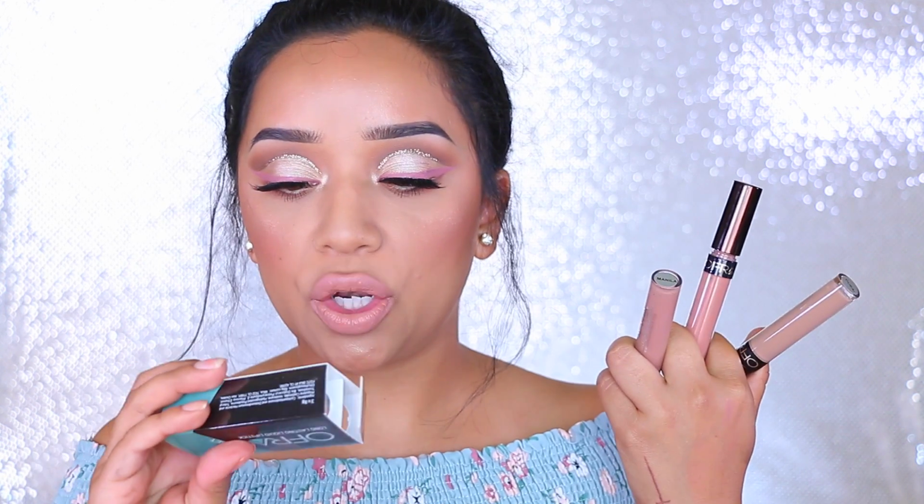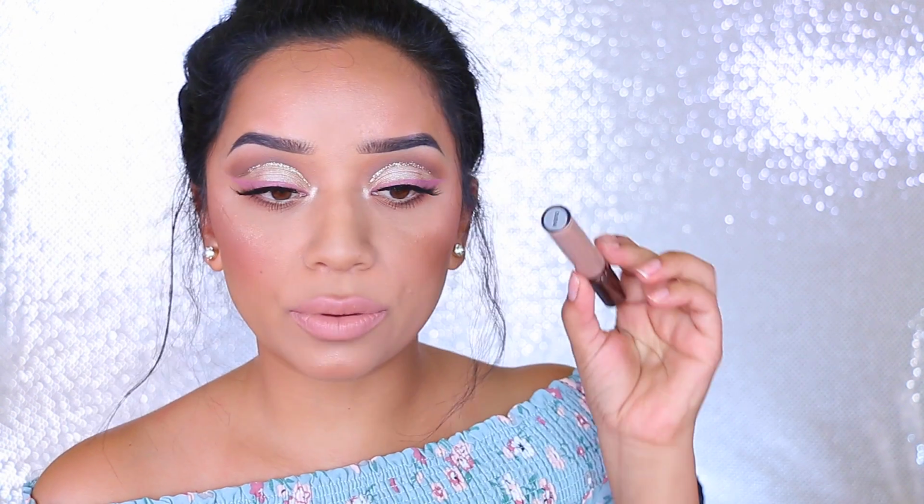I'm actually going to mix Bel Air because this one is a tad bit too light for my taste. Bel Air has more peach undertones. This is the Nudes lip set by LooxiBeauty. I actually really like this combo. If you guys are interested in this trio, I will leave it link down below. The other one that I have here is Dubai, I believe that's what it's called.